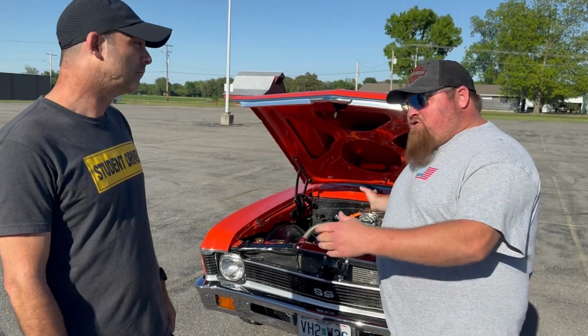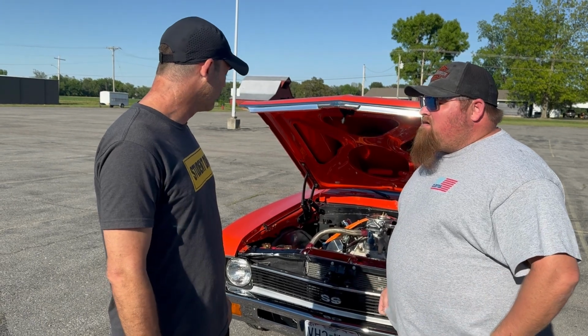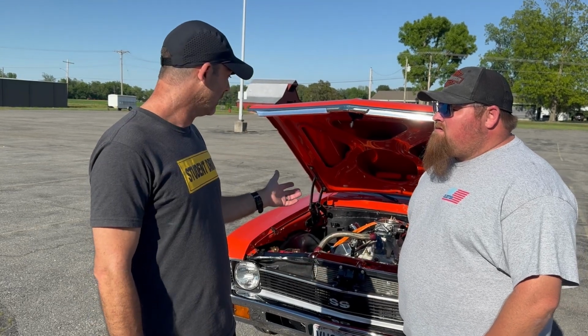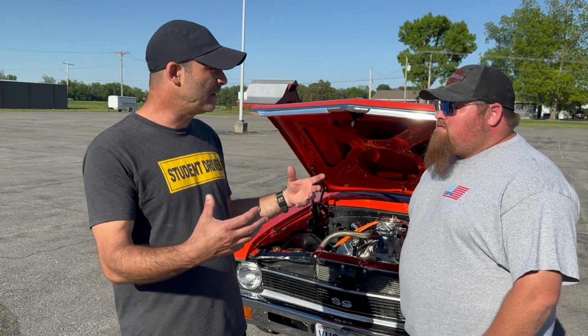Hey, are you done with it, or what are your plans? I am done with it for now. My plans are I'm fixing to build a new shop. And so when my new shop's done, my first project is going to be this car. I'm going to pull this engine out, refresh it, and put a big 1071 blower on it. Oh my God!